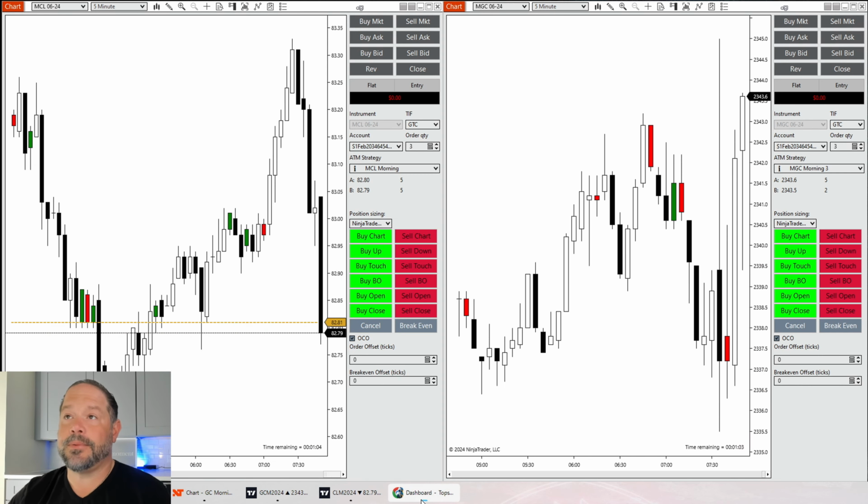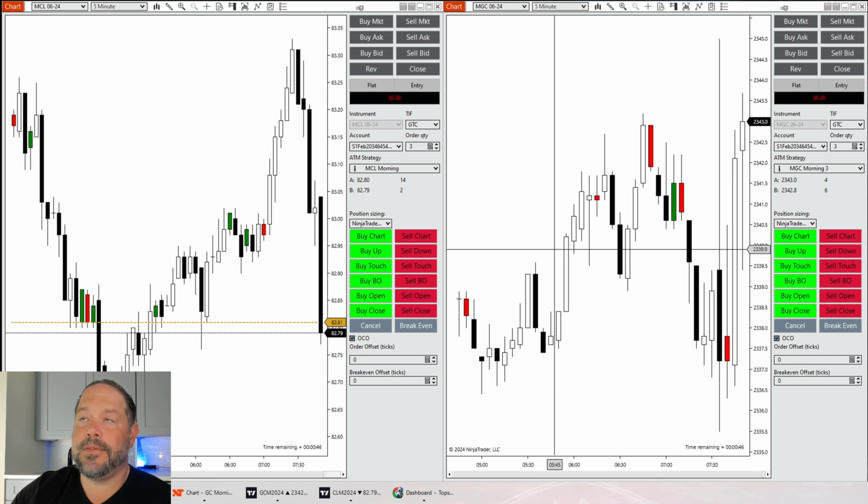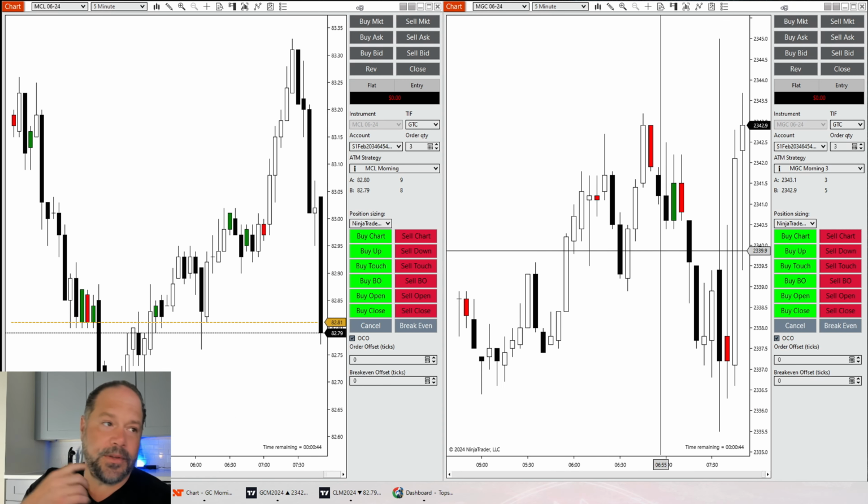As far as the dashboard, we're almost back down to break even again. So we're right where we started off. We had this account at $51,501, but April has obviously proved to be an extremely challenging month. So we currently sit at $50,038.